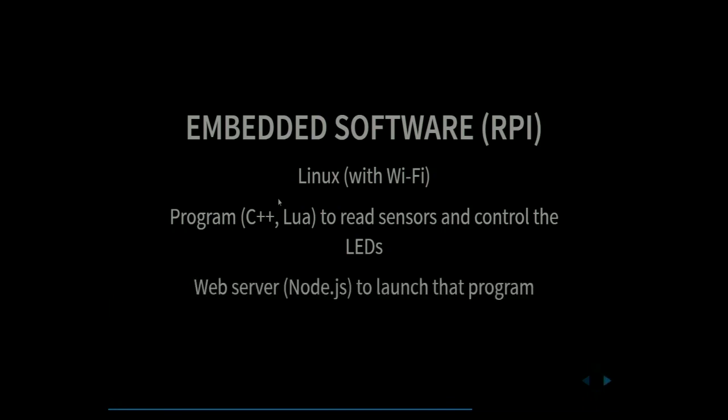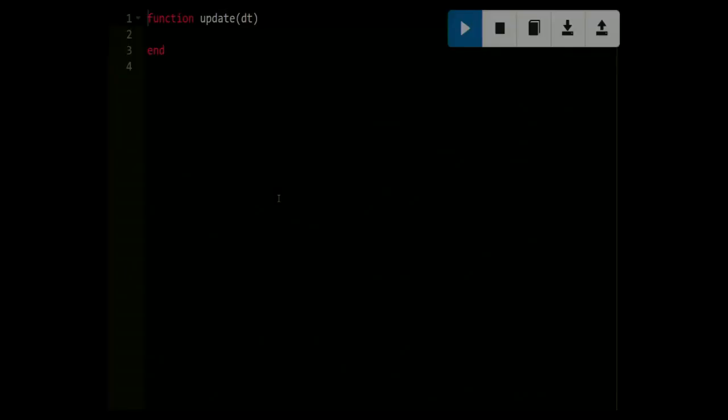So I'll actually show you right now. This is the interface. I'm connected to the Wi-Fi hotspot of the Orb. And I'm sorry, but I will interrupt your PlayStation, just to show you how it was made. So there is an update function that is called every frame. And so you could say, okay, set color one.